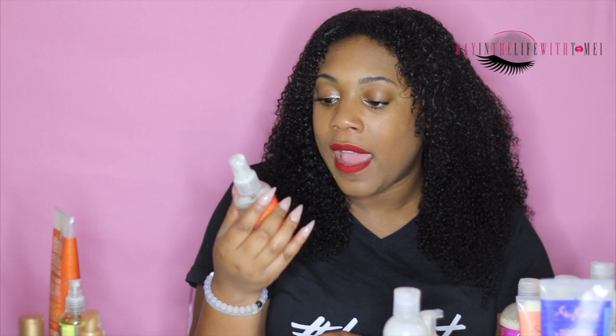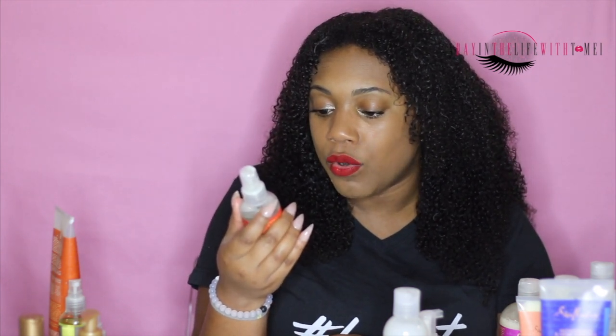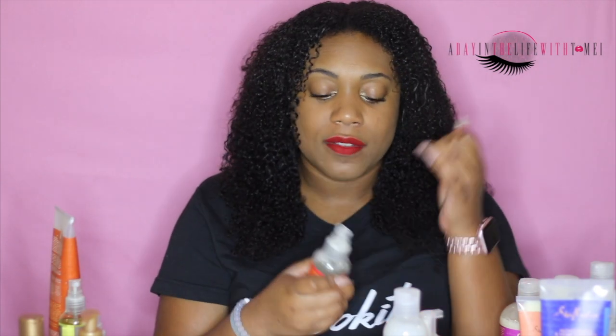And then I also have this weightless texture spray. It's to tousle and hold fine wavy curly hair. So let's go ahead and spray that to lock in all that goodness.